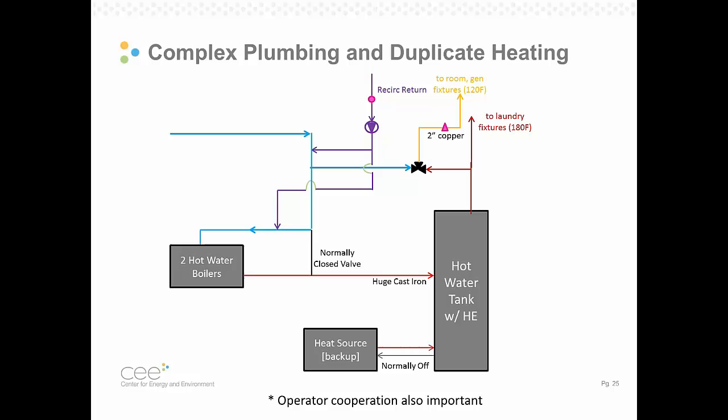And so this comes up trying to prioritize or limit the amount of downtime for the system. And so they've added a backup hot water boiler or a backup heating source that can keep the system hot while the primary source is being worked on. And so it can add some complex plumbing connections and heating zones and different things like that.